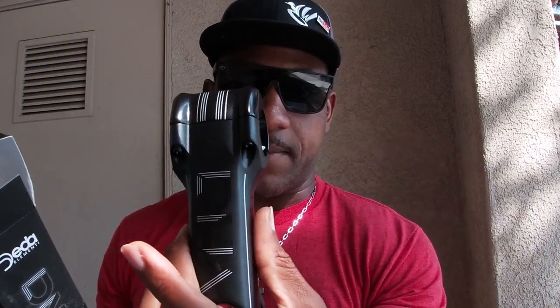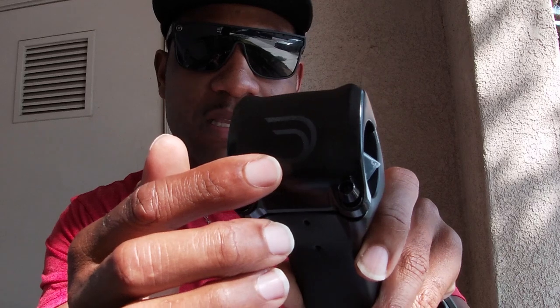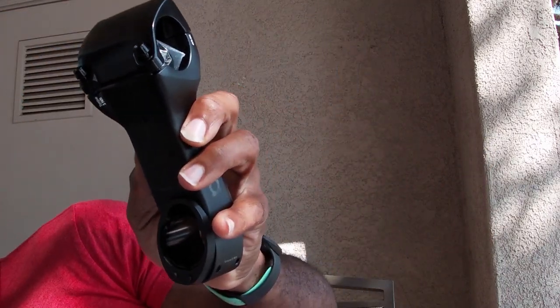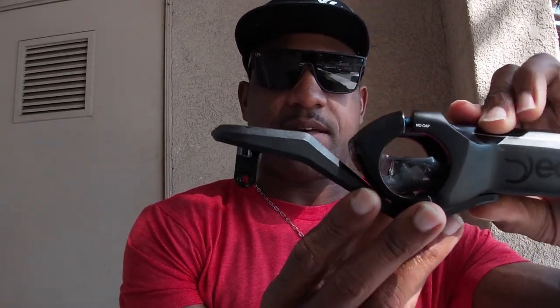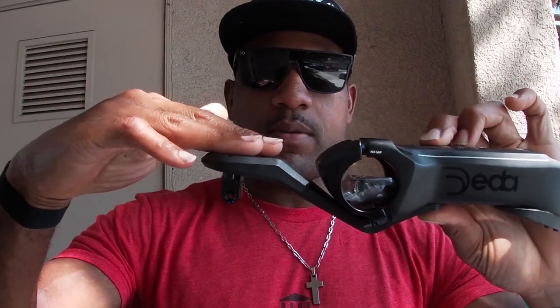All right, so let's see what else is in. So that's the stem, and this is beautiful. They got the Deda Elementi logo on the front. Very, very beautiful. And you see, of course, the two holes. Those two holes go with that right there. So that's how that's going to look when it's all said and done. So those two holes, the screws will hold that in. Garmin, GoPro, so forth and so on.